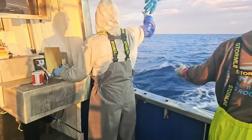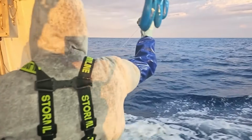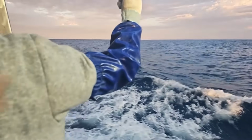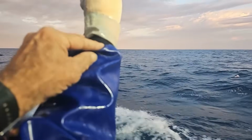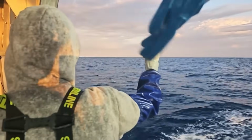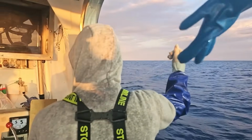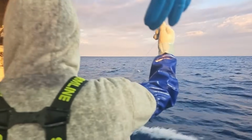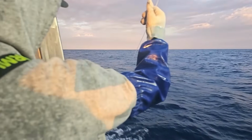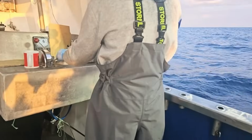Stormline has given us some new gear to trial, so you'll notice the sleeve that Andy's got on. It's got a neoprene cuff, and if you've ever hauled long lines, you know why we wear the sleeves. You get the jellyfish wrapping around your arm, and it hurts. So yeah, Stormline brought out a bloody awesome sleeve.